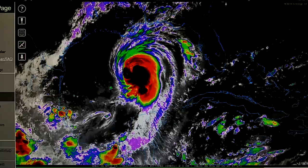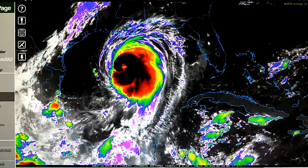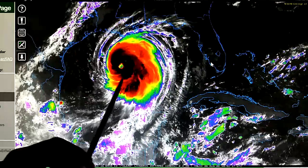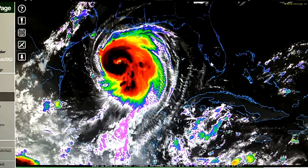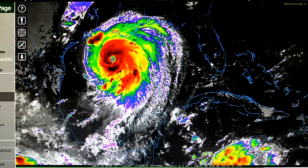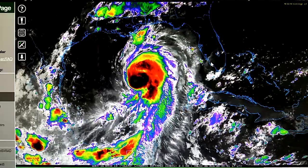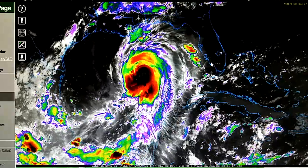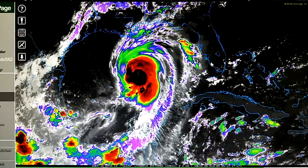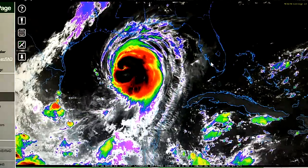Now looking at the infrared map, we see a black area here. That is an extremely deep column of water vapor right around that eyewall. Look at that. That's a powerful storm. So this is going to cause a lot of flooding and a lot of damage.